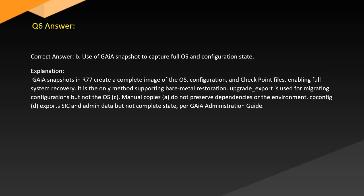Answer. Correct answer: B. Use of Gaia snapshot to capture full OS and configuration state. Explanation: Gaia snapshots in R create a complete image of the OS configuration and checkpoint files, enabling full system recovery. It is the only method supporting bare metal restoration. Upgrade export is used for migrating configurations, but not the OS.